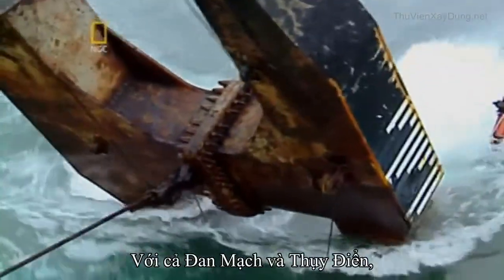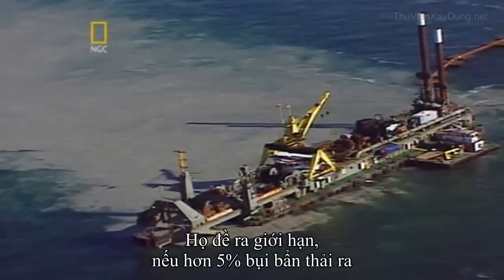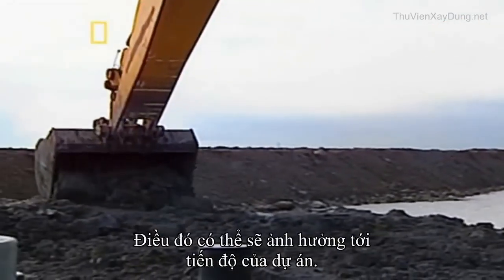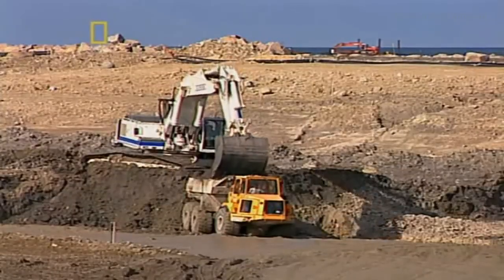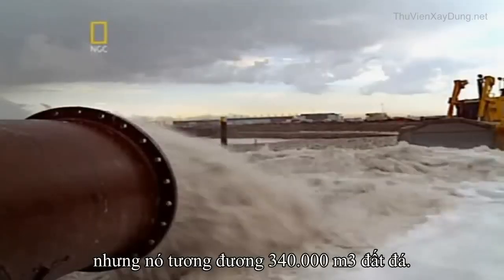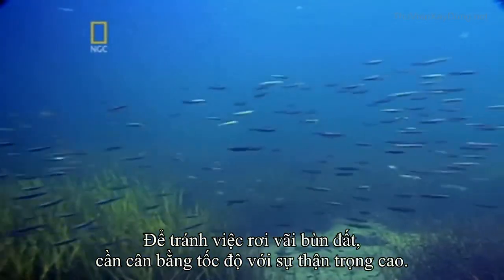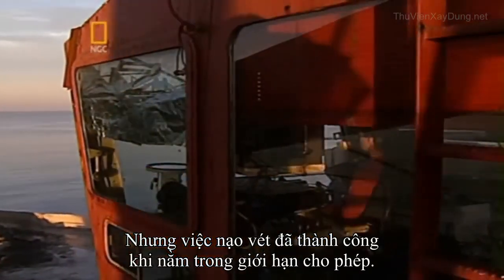For both Denmark and Sweden, harming the environment was a deal breaker. They made a pact that if more than 5% of debris was spilled, all dredging must stop. A decision that would put the entire project at risk. 5% spill doesn't sound like much, but it equates to 340,000 cubic meters of misplaced rock. Avoiding spills required a balance of speed and caution, but the dredging workers succeeded in working within their environmental limits.